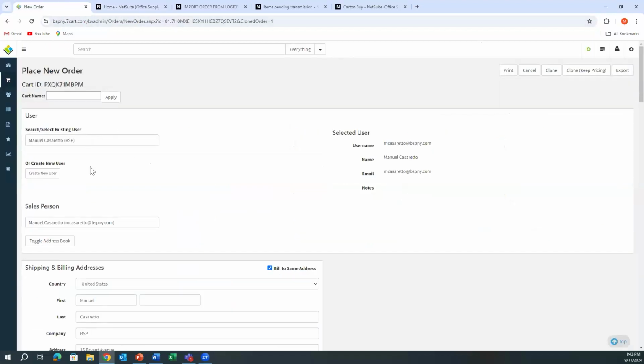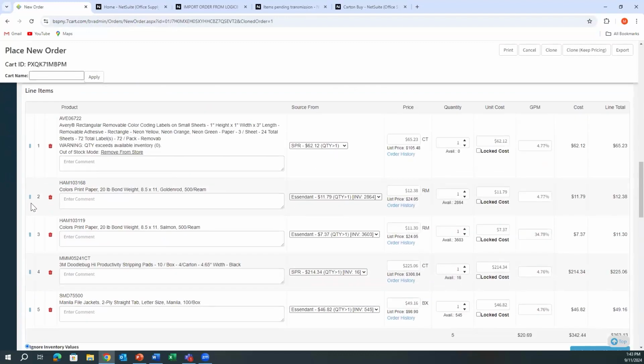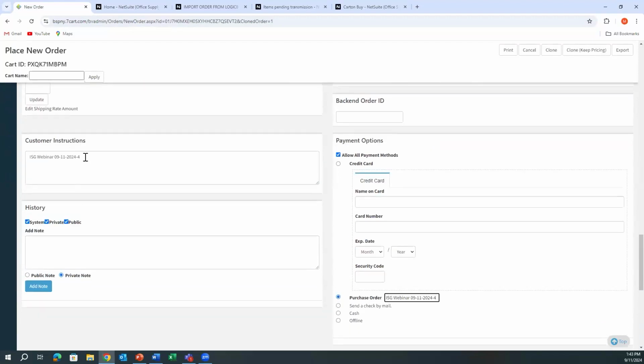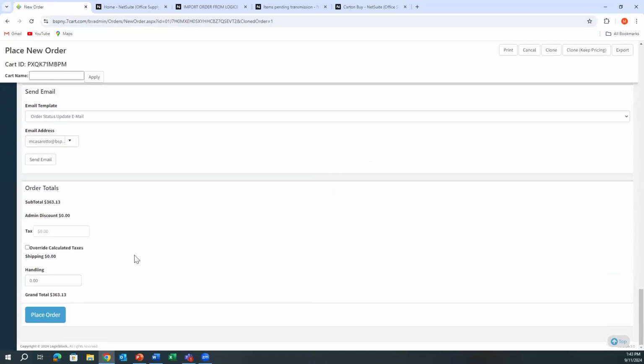This order I put together just earlier today. It has 1, 2, 3, 4, 5 items. The last one here is going to be coming out of stock. The rest of them will be Ascendant. Below, we have additional shipping information. I have a little note here that's going to come through. We have a PO number that's going to come through, and I'm going to place the order.